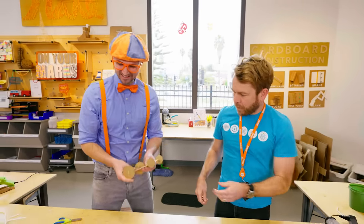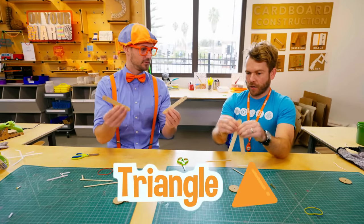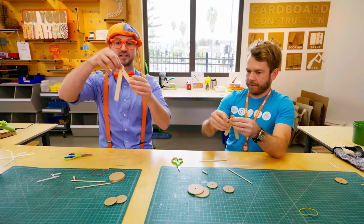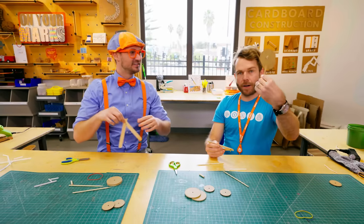Let's do this. First step is to build the body of our cars. Okay. We're gonna make a little triangle out of these wooden sticks. Okay. By putting a brass brad through the hole. Okay, there we go, make a triangle. Look at that, looks like a triangle. Perfect, and then we have a body of our car like this one.